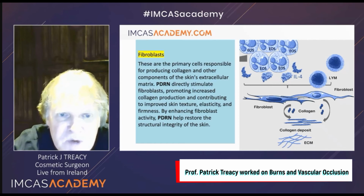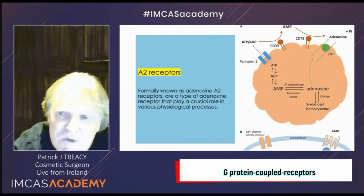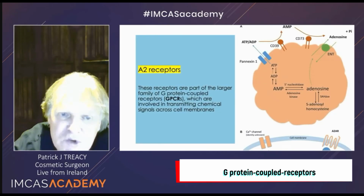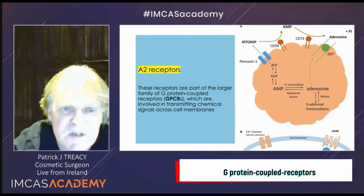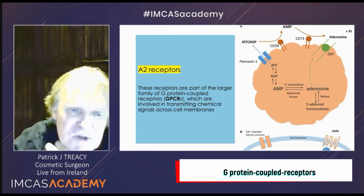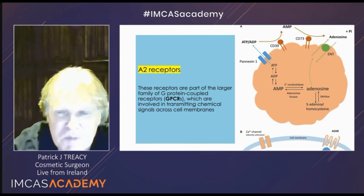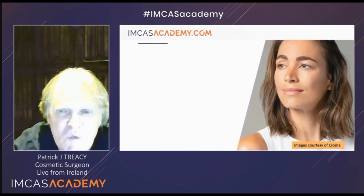You see it in the right-hand diagram here. They contribute to skin texture, elasticity, firmness, and restoring the internal structural integrity of the skin itself. A2 receptors is the code that they work through. And one of the big things, I don't know whether you know about them or not, is that they really work through these GPCRs, which are G protein coupled receptors, and A2 really are part of that larger family. So they're involved in transmitting chemical signals across cell membranes. So this whole process of bioregeneration works like this.